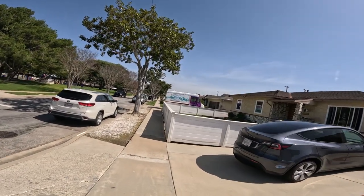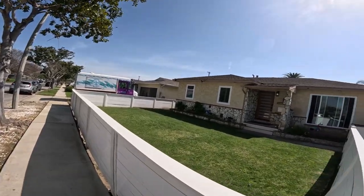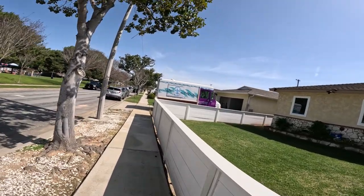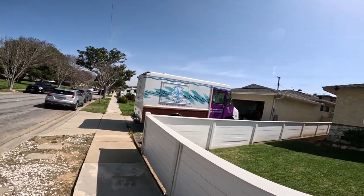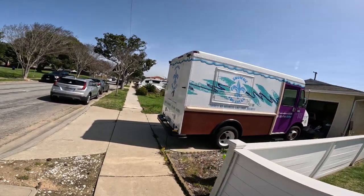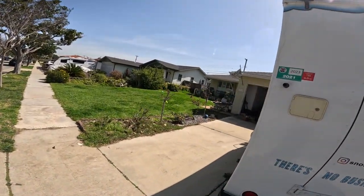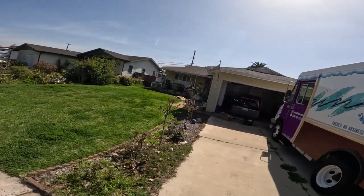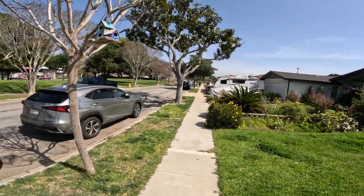It's a snowball truck. Looks like it's operable. So they go around and sell snowballs. What's new? Got some kind of customized truck in there. I don't know what it was.